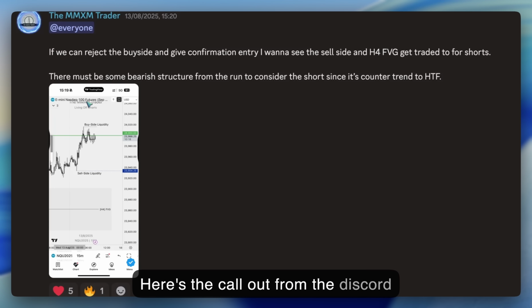Okay, here's the call out from the Discord group. No hindsight. You guys know I don't teach in hindsight. I was mentioning if we reject the buy side here, we could see the market trade back down to sell side and the 4-hour FVG, which is what we did, right?